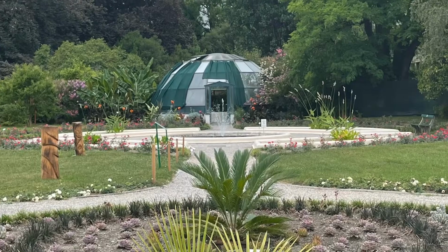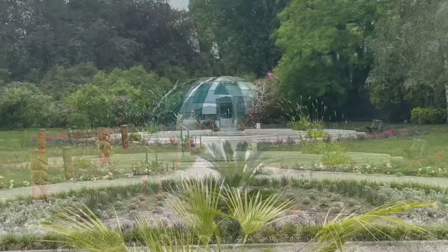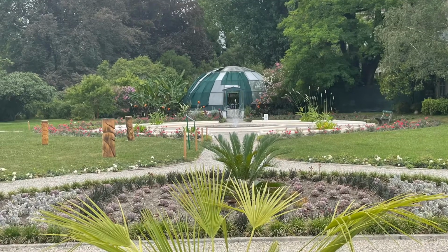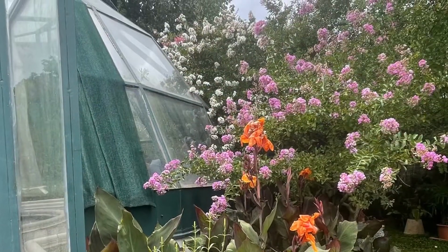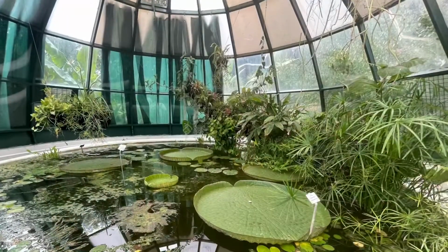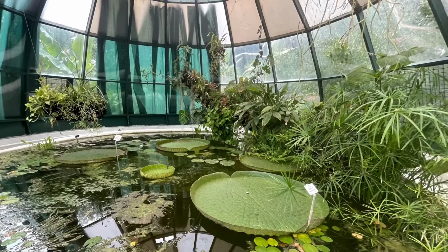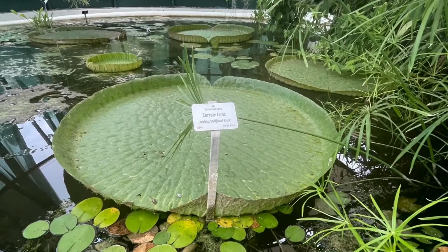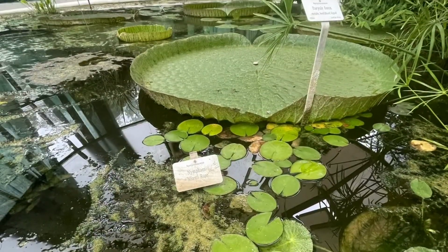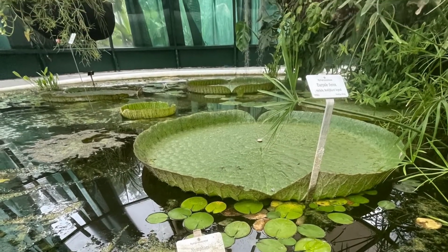Here we see Victoria's house, a small tropical greenhouse. All around, beautiful flowers, symmetric nature, but inside very, very warm and hot. And we see these giant Santa Cruz lilies. They can reach up to 2 meters in diameter.